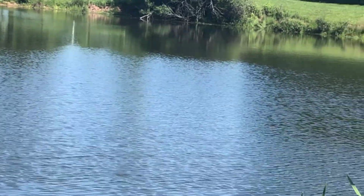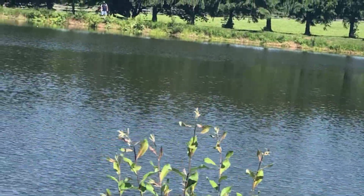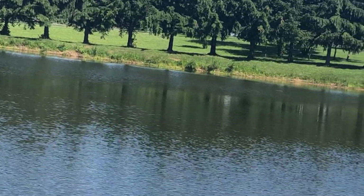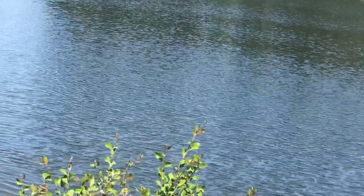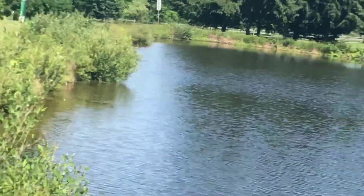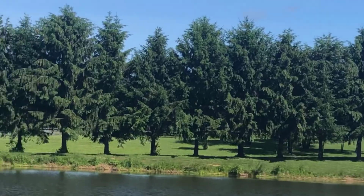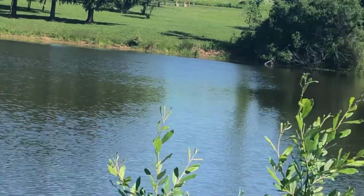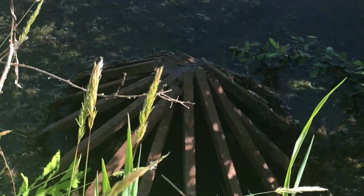Well, there's some pretty butterflies. Every time I try to get a picture of them, they fly away. And like I said, I seen a turtle. I just can't see him now. This is peaceful too. Especially under those pine trees, nice and shade. Here's the overfill of this pond. You can hear it. It's right there.